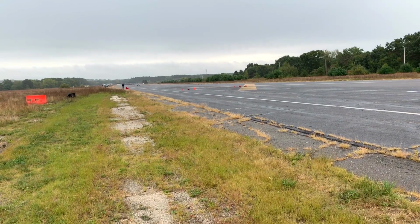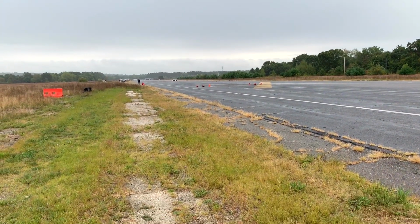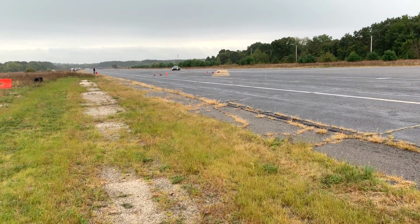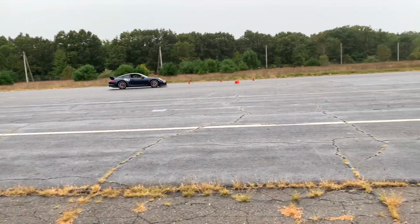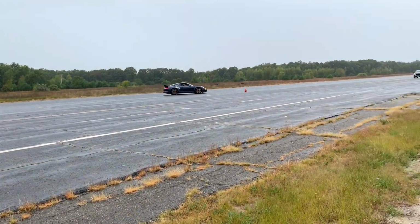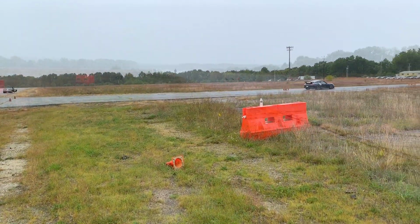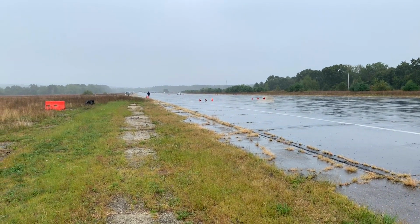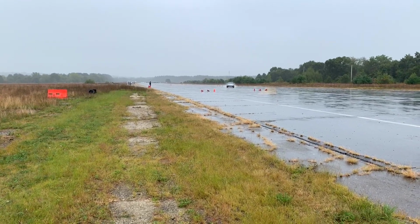Alright guys, it's starting to rain for this run. So these guys have a bit of a disadvantage. But they're still doing it. We're still out here. It's raining out here, guys. These cars are taking it easy now that it's raining. Slipping and sliding a little bit.